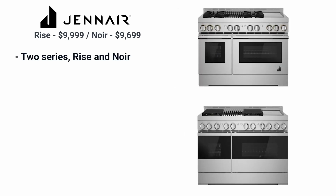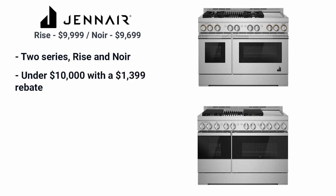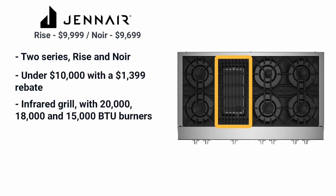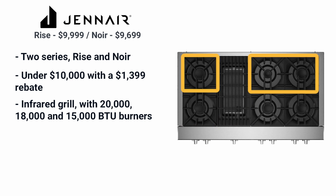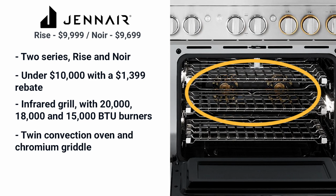JennAir is a premium brand made by the Whirlpool Corporation. Their two series, Rise and Noir, are beautifully designed. JennAir is under $10,000 plus a $1,399 rebate. The grill is now infrared, along with decent output at 20,000 BTU power burners with a good mix of 18 and 15,000, with a twin convection for more even heat.